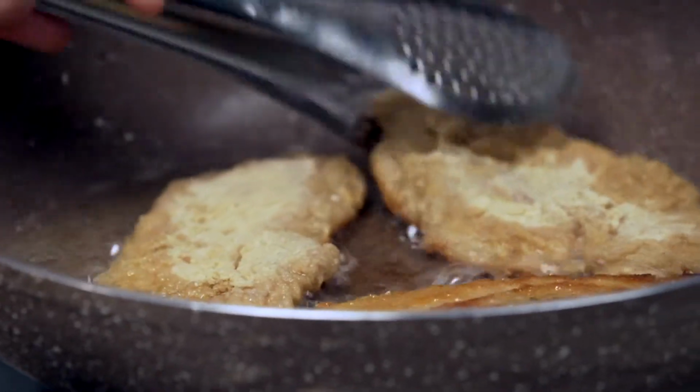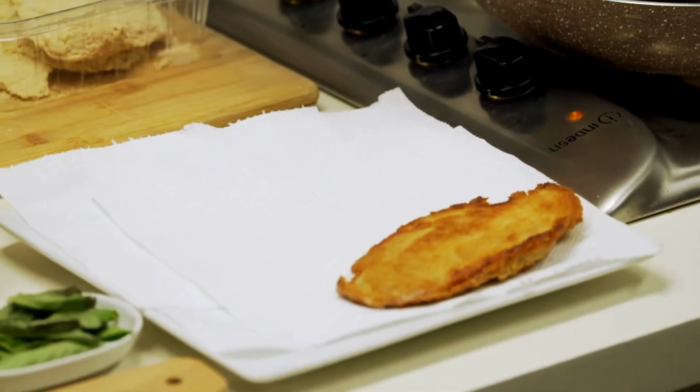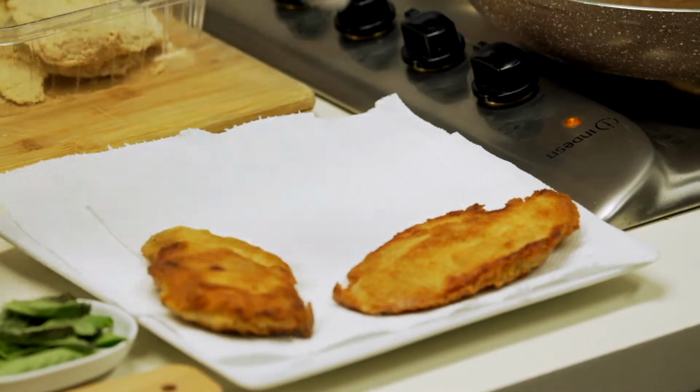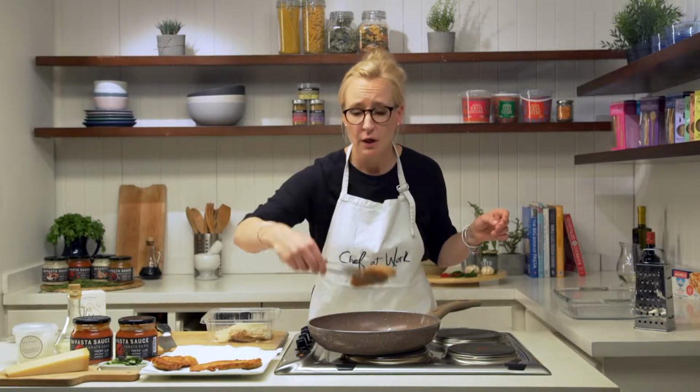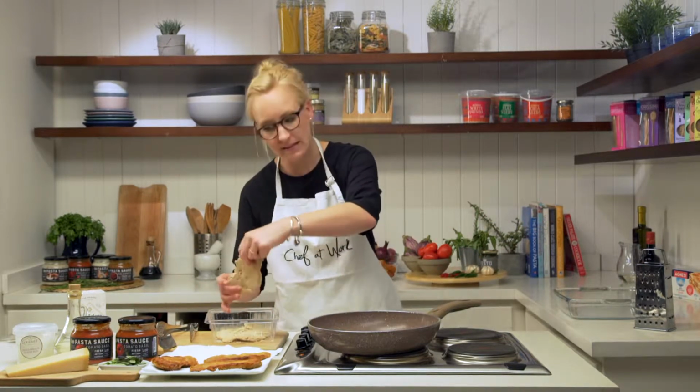Hello, chef. Lovely. Yay, beautifully crumbed, golden brown chicken fillets. Now they're nice and golden brown, and I'm going to take them out of the pan, place them on some paper towel so that the oil can get absorbed by the paper towel. We don't want fatty chicken, we want tasty chicken.